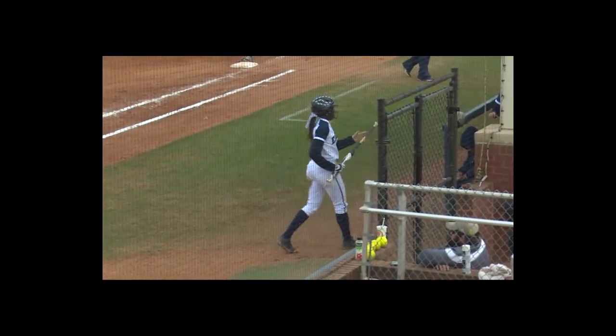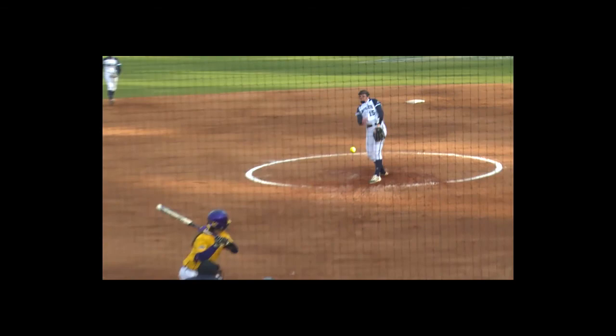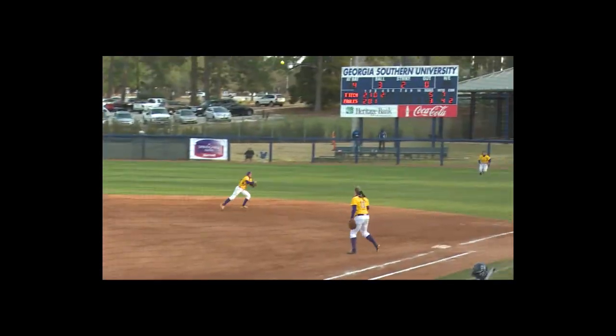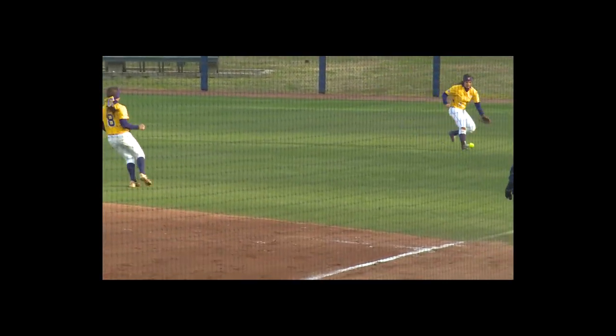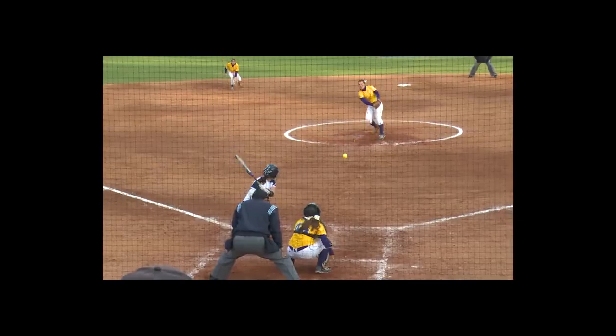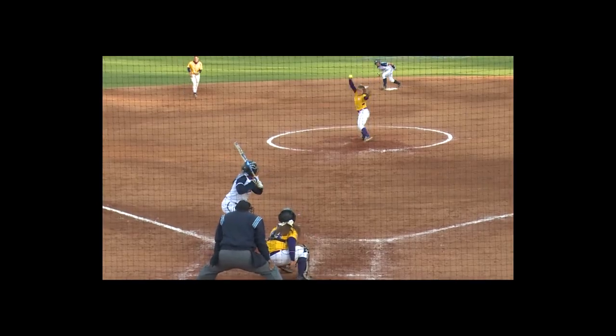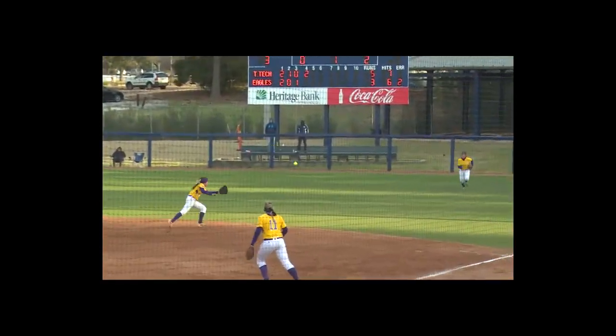Tennessee Tech again comes back. Here, the error at short allows Angie Sakamoto to score. It's 5-3 Golden Eagles. Georgia Southern again not quitting. Lindsey Wilcox, the single to right. That would be followed by A.J. Hamilton with the single to center. And then it's Alicia Mann with the RBI single into right. Unfortunately, it wouldn't be enough though. Georgia Southern falls 5-4.